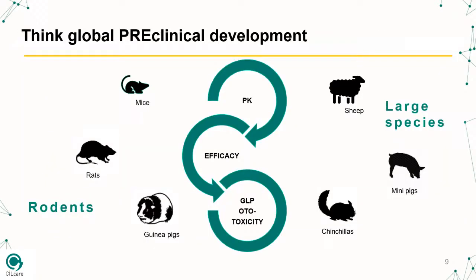So this is Animal Farm, and I would not speak a lot in this slide. I just wanted to say that it's recommended to do all the preclinical package in the same species. So this is starting from PK studies through the PD efficacy all the way to the tox studies. And we can do that at CILcare. We can do that either in a small species like rodents, and also in big animals like, as you can see on the right side of the screen, the mini swine and also sheep.